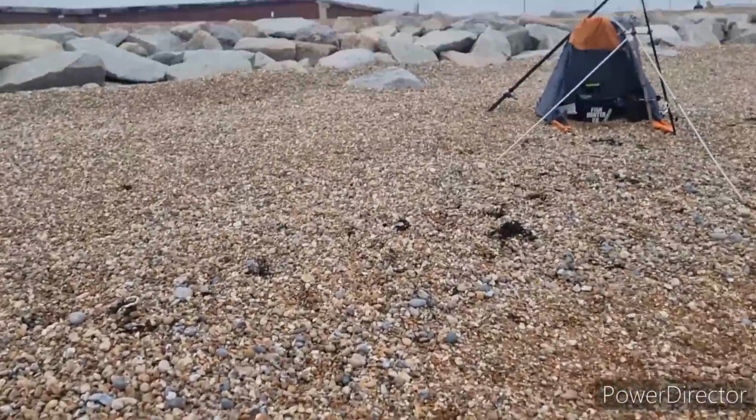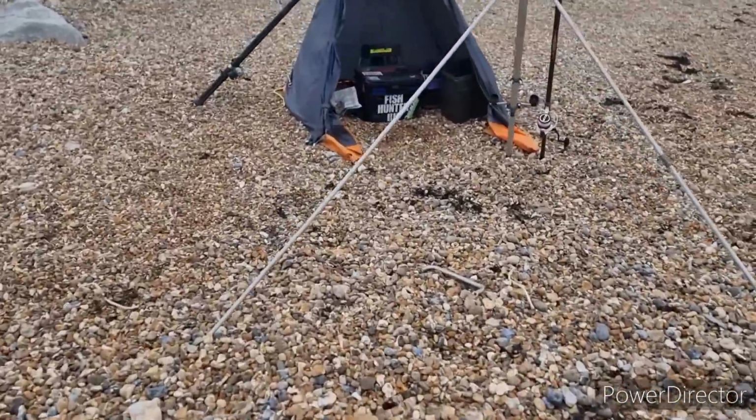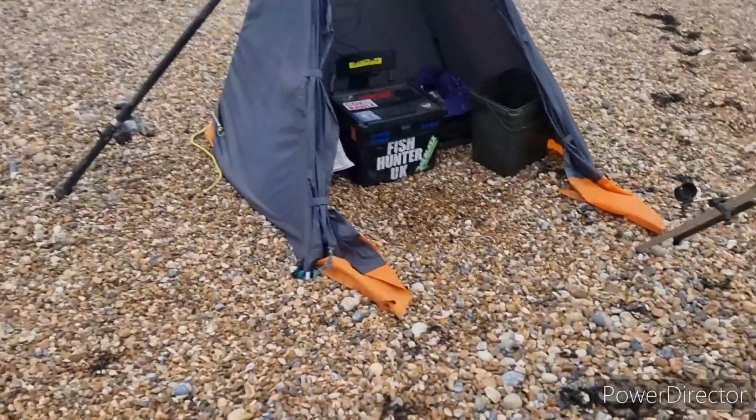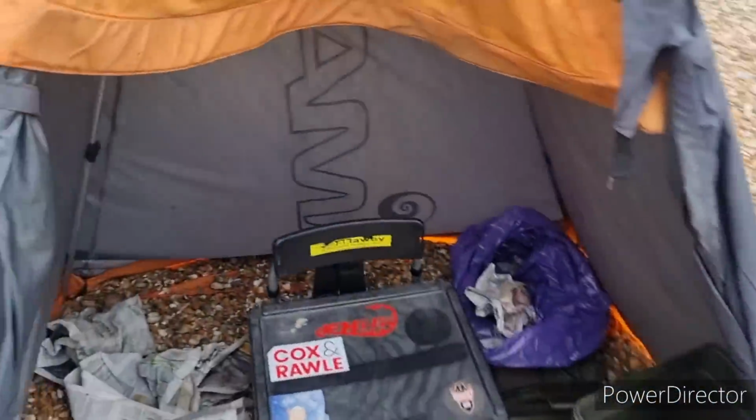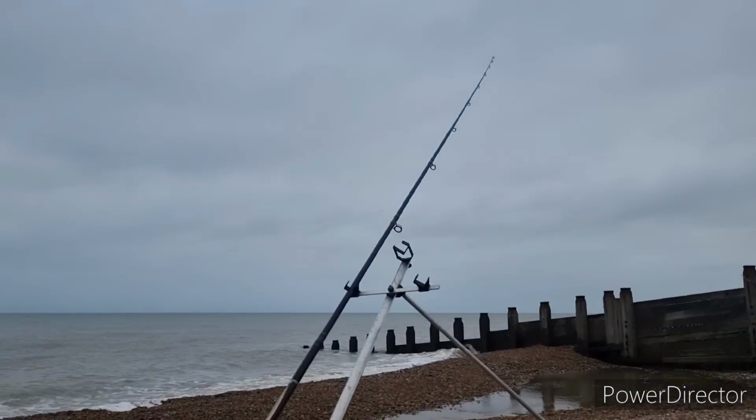I think rockling are a bit harder than whiting, because whiting are just, well, they're wimps, aren't they? They just die. Back into my humble abode. Right, next one's a plaice.